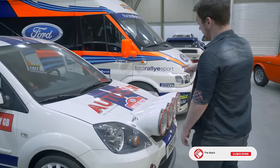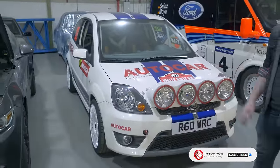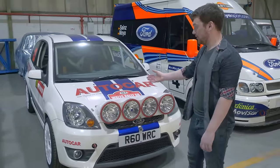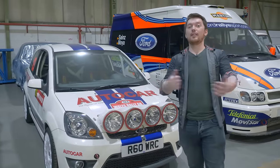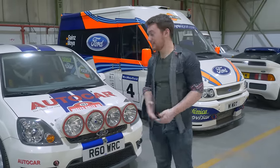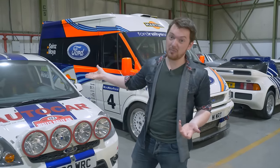This is actually quite interesting. Autocar, Fiesta WRC car, which is quite interesting. Obviously, you don't really see much of these being used for rally or anything high performance, because yes, cool, they're very, very popular in the modified scene, but they didn't really do much motorsport per se. So it's quite cool to see that, in my opinion.